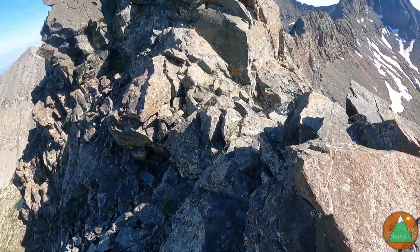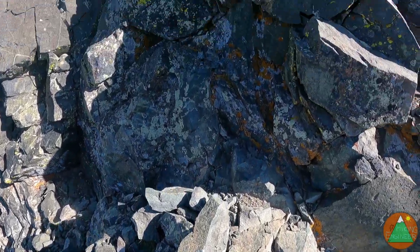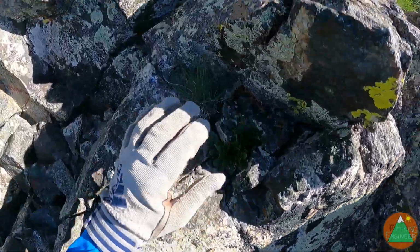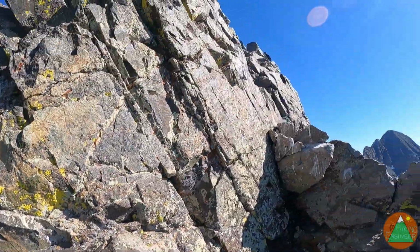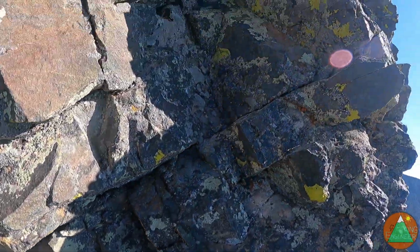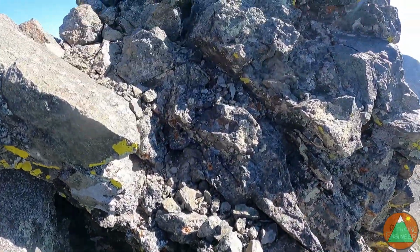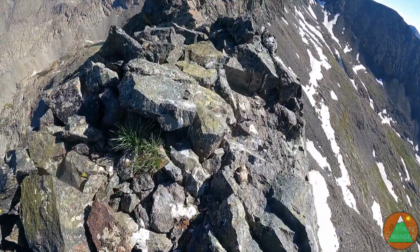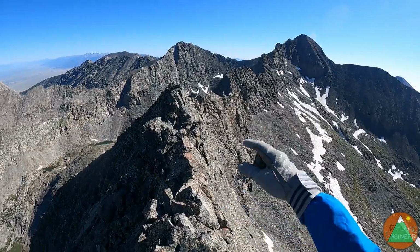Well, the name of the game in this traverse is just up and over all these towers. So we have another tower here to climb, which seems easy enough, I think. Yep. Alright, hit this tower. Making our way towards Bivouaco.